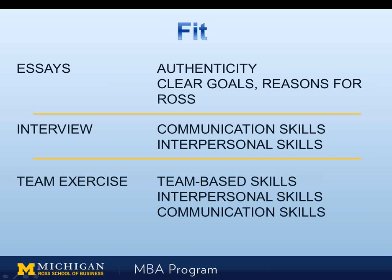It's optional, and by optional we mean truly optional. But again, we highly encourage it, for you and for us. For you, because it gives you the opportunity to understand how we do teams, and you can meet other people who are applying to Ross, which gives you an early glimpse into the kind of community you'll be a part of. And if you do it on campus, it also gives you a chance to sit in on classes, meet current students, and have lunch with them to get more of a feel for our fit.